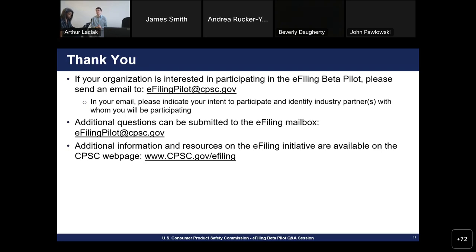Next question. So to clarify, there are three options for transmission. One, a single product. Two, bulk upload. Three, EDI transfer of information. Yeah, that's for providing information to the product registry. That's exactly right. Three options right there.